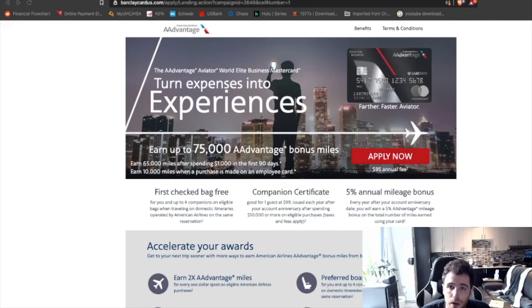So we're going to also need to make a plan for this card after a year. So the plan is going to be one of 3 things. We can keep the card, we can cancel the card, or we can downgrade the card.